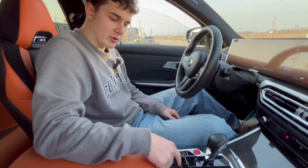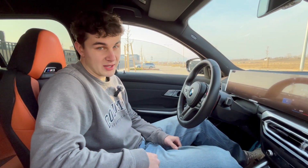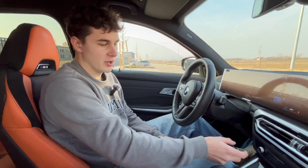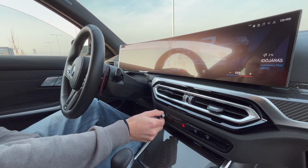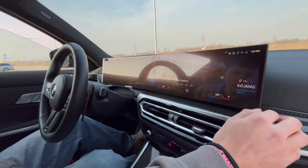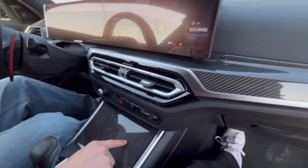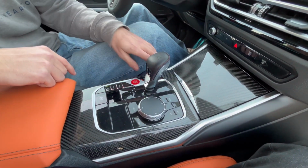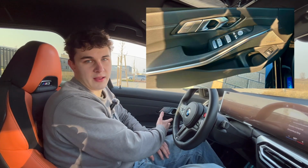Electric handbrake, really practical, you don't have to use all your force. Harman Kardon speaker system works really well. You can adjust the volume with this very nice little knobby thing here. Feels very crisp. You've also got carbon accents the whole way through the front. And as I've said, down here on the center console with all of the buttons, which I'm not going to go through. The door bins in the front are the same size as in the back.